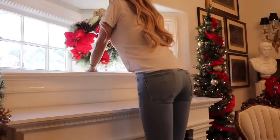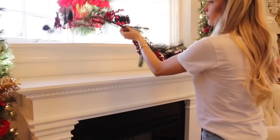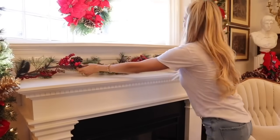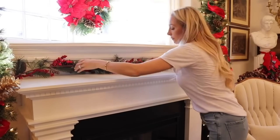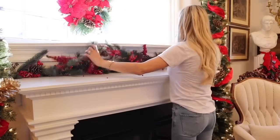And then for this little turret window here, all I want to do is just add a beautiful little wreath. I have some wonderful red garland that I just want to tuck in here. And then I'm going to put some of those old nostalgic Christmas books up and get that area nice and cute.